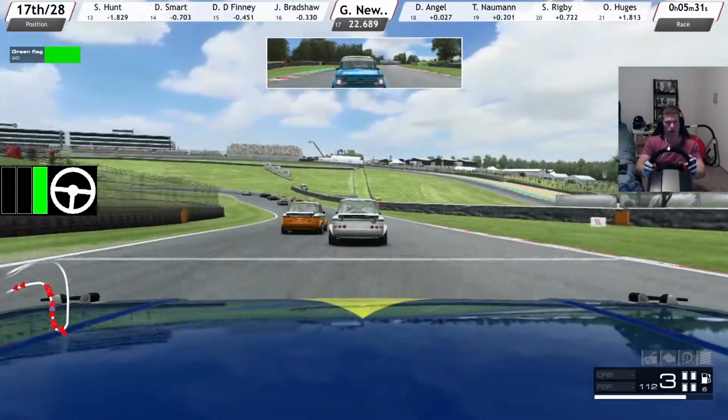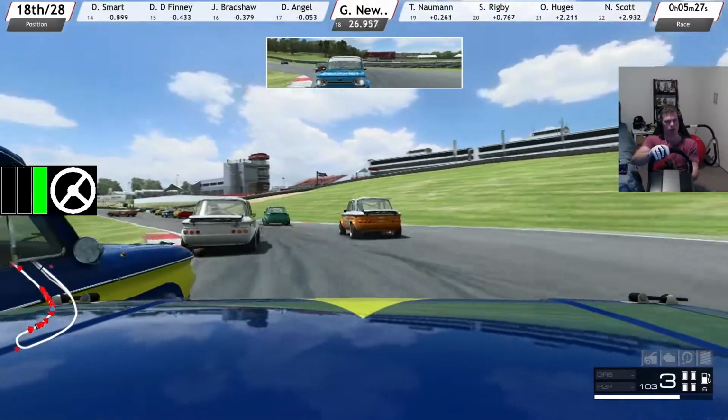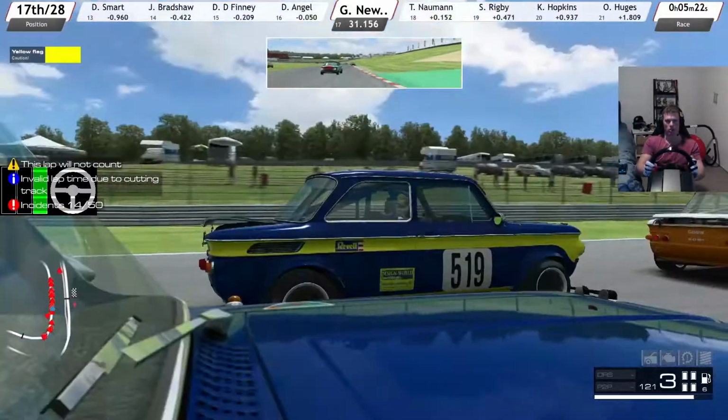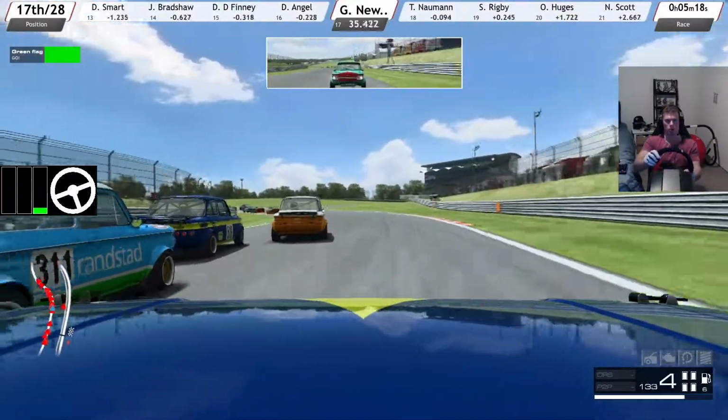Still there. Hold your line. Tobias is going to be left nowhere to go. I'm left nowhere to go, but just do a filthy cut. No slowdown. Now we're vulnerable to Tobias. He's gone.